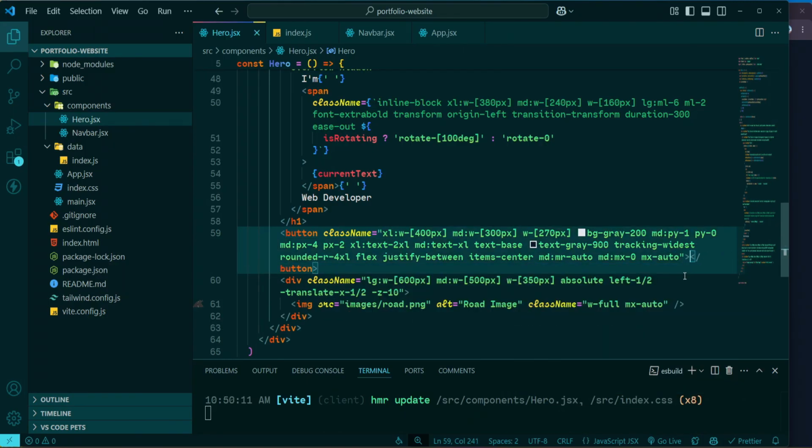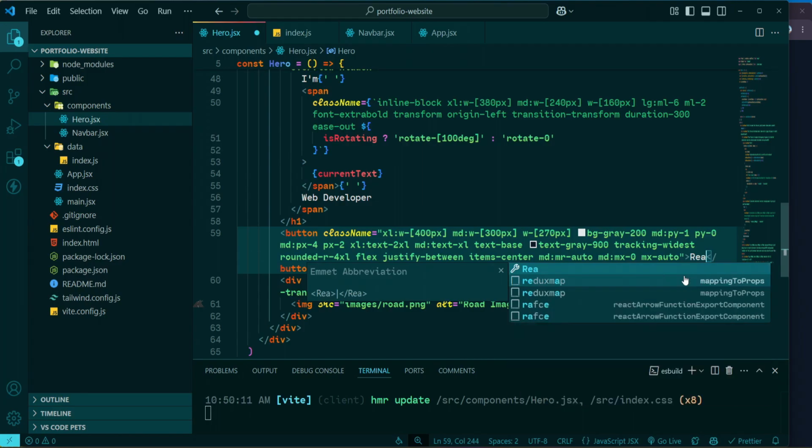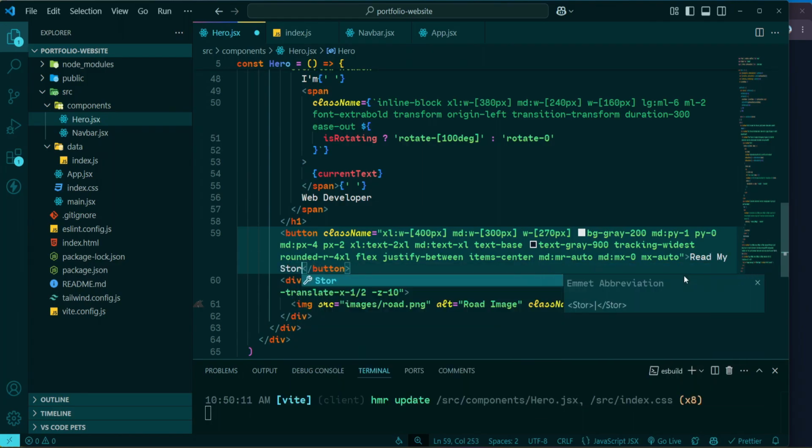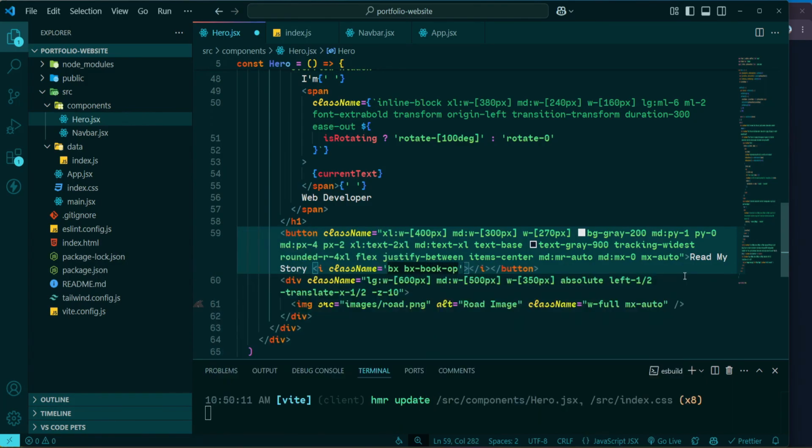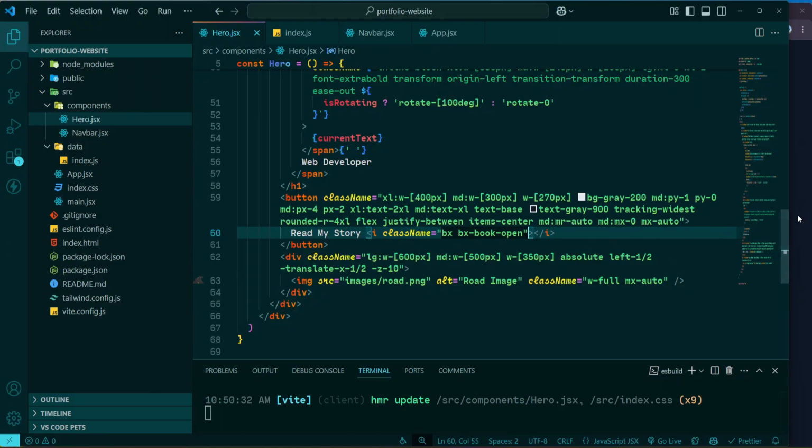As for the content, we need here Read my story, followed by the i element. Let's add to it some classes. We need bx bx-book-open. Let's go to the browser.